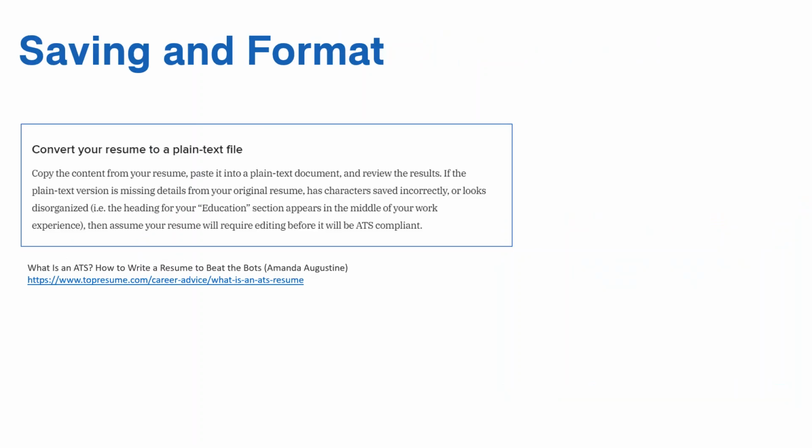And now we're going to move on to saving and format, because this is also an important part, whether you're sending a resume through a resume scanning system or sending it to someone. Topresume.com, I think, helped me understand this. I hadn't thought about this before, but they tell you to take the opportunity to convert your resume from a Word document to a plain text file.